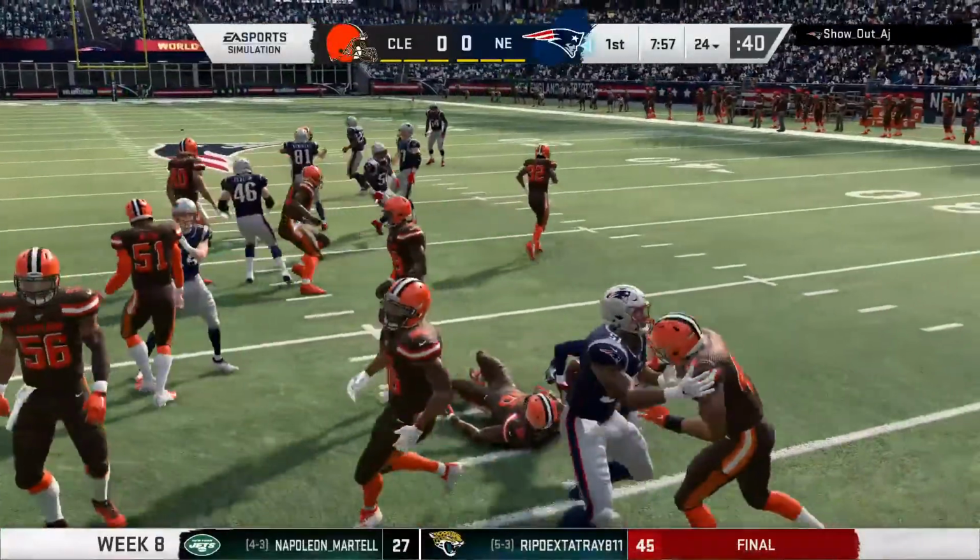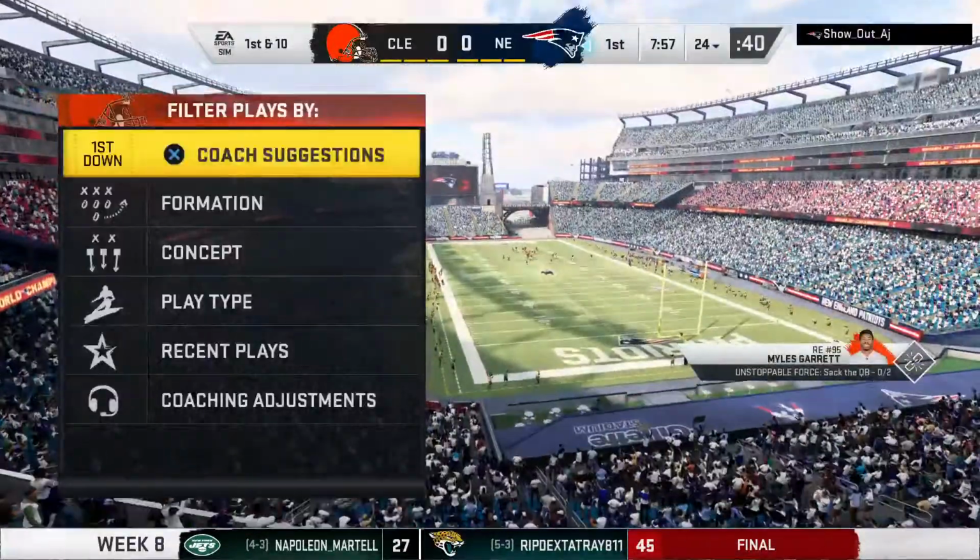They'll bring it back to just about the 25, call it the 24-yard line. Let's go.